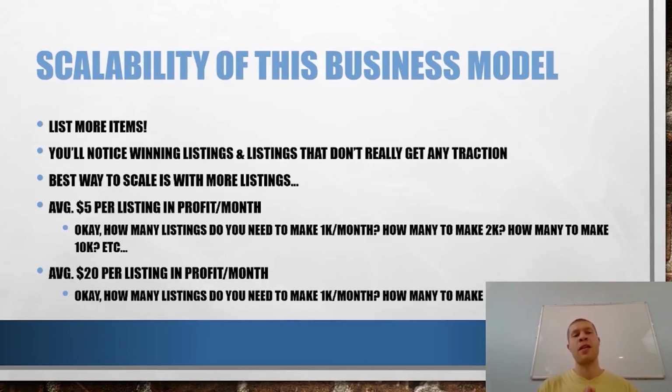So to put it simply, the biggest and easiest way to scale this is by listing more items, right? You'll notice winning listings. Let's say you list 50 things or 20 things, right? You'll start to notice, and you can track this better on Mercari. You can actually see the views and the likes on Mercari when you open up the app or the website. Now on Poshmark, you can't specifically see the views, but you can see the likes and the shares and everything like that. So they're a little bit different tracking systems on each.